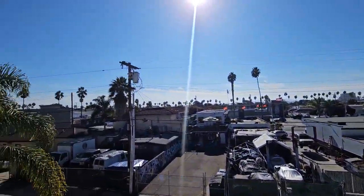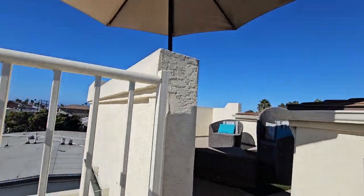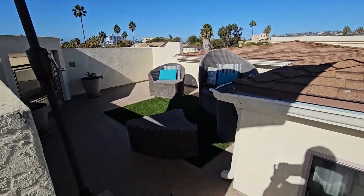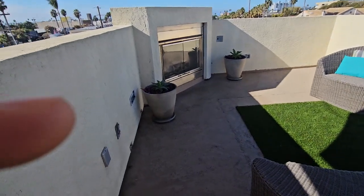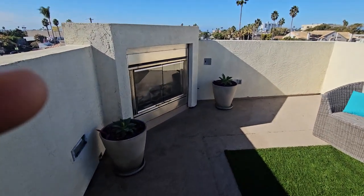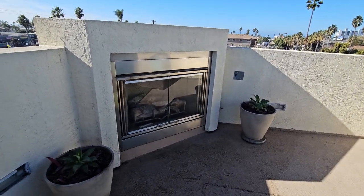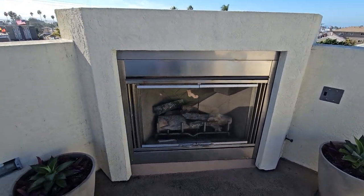And up the stairs, you can see the panoramic city views. So here's the patio. There's seating space, another gas fireplace. There's instructions to turn it on and off in the manual. Please make sure that you completely close the gas and turn it off when you're finished.